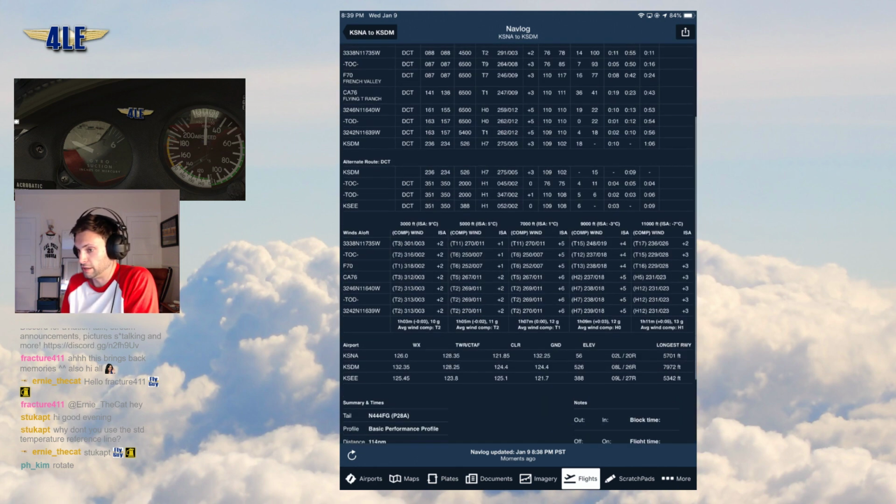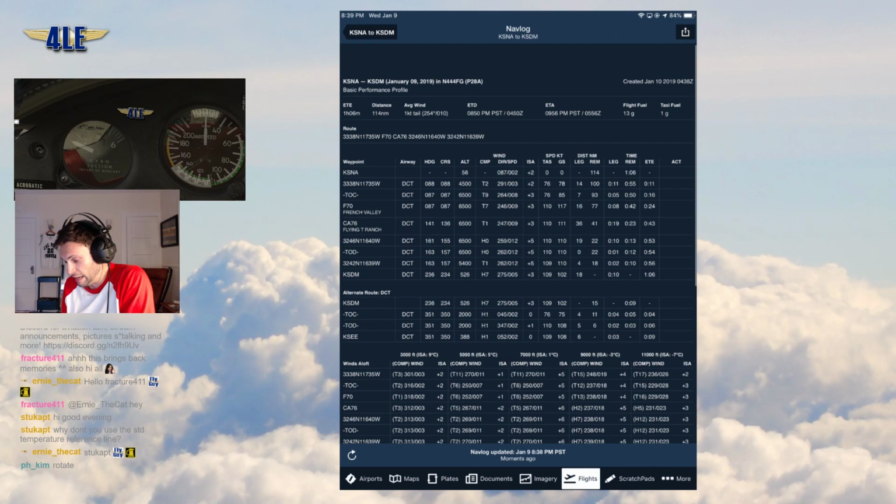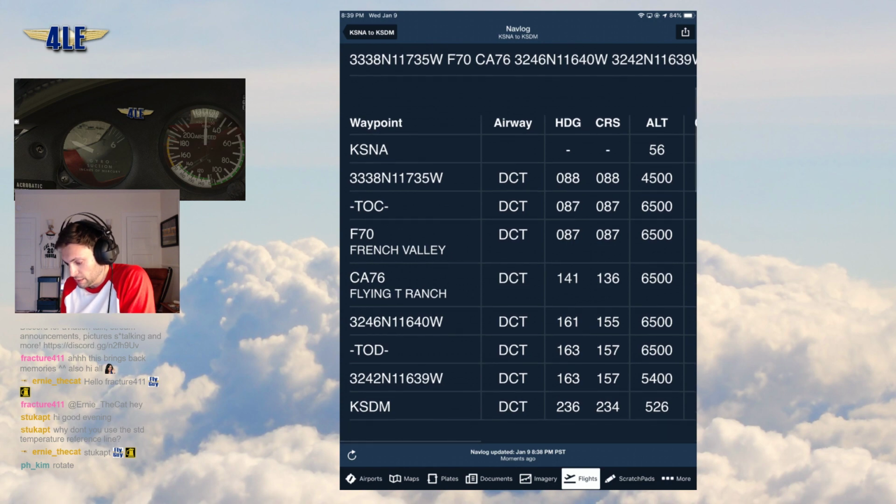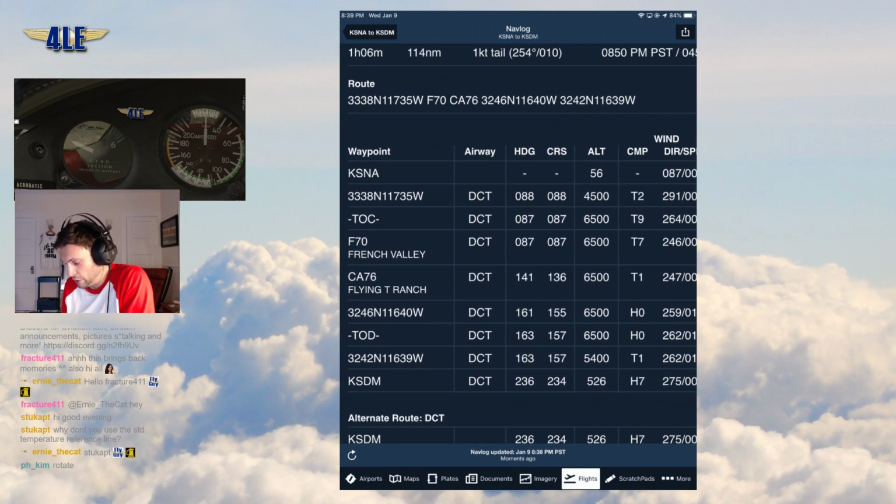So here is the full nav log. Look at that fun time. On the left here, we have our waypoints, heading, compass heading, altitude, all that stuff. So in here, you can see this number right here. That is that first waypoint that we calculated was going to be our top of climb by distance. According to the nav log, we're actually only going to be at 4,500 by that time at our 76 knots at 400 feet per minute, which just does not sound right.